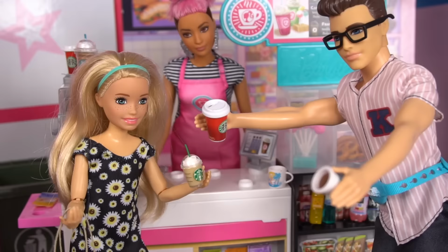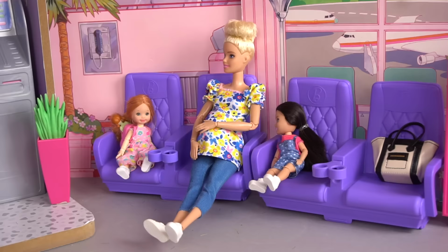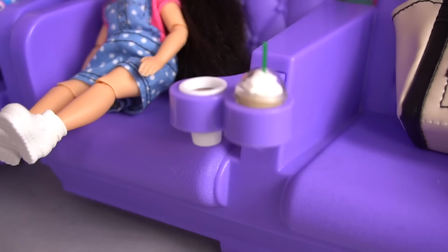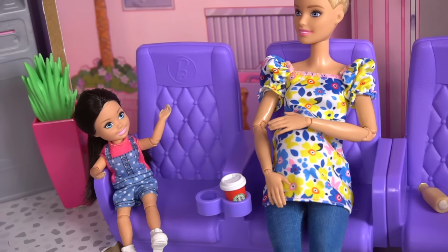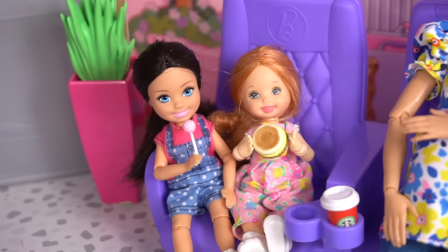All right, sweetie, let's go sit and wait for our flight. Come on, Dad. The food is here. Oh, awesome, they have cup holders. We'll share a seat so Daddy can sit down. Thank you, girls, that's very kind of you. The sandwich is delicious. And so is the cake pop.